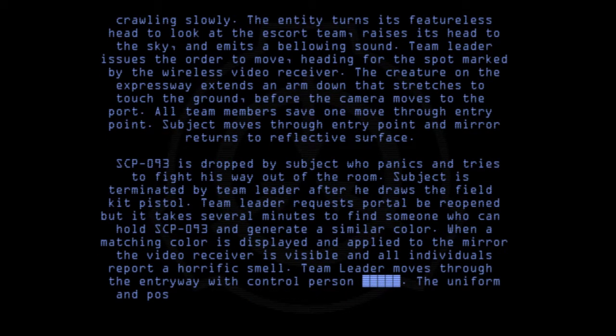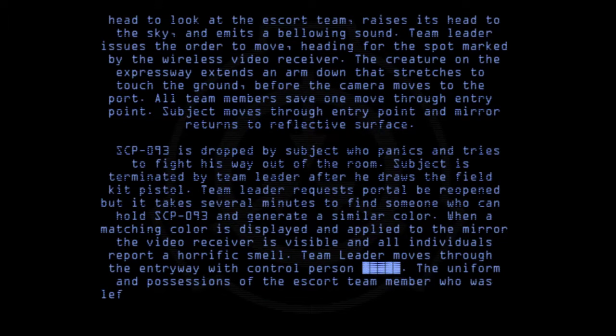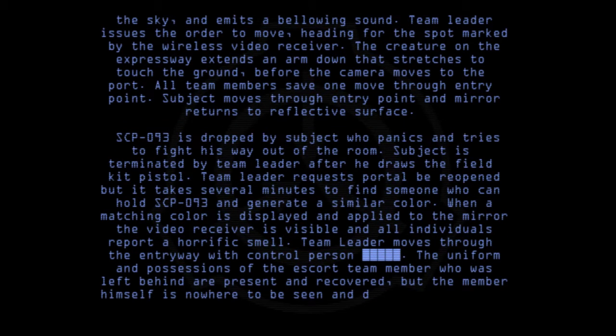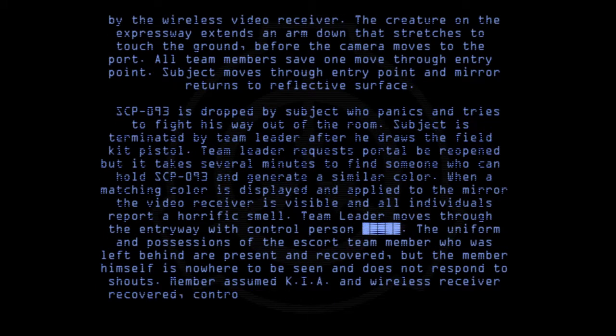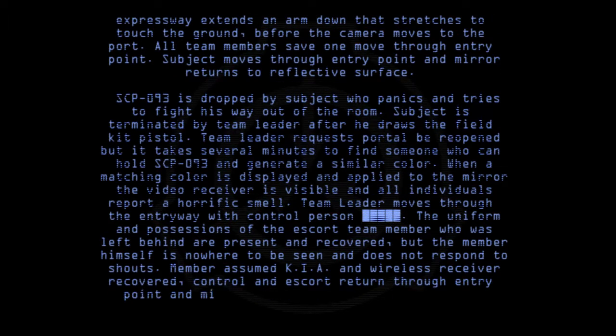The uniform and possessions of the escort team member who was left behind are present and recovered, but the member himself is nowhere to be seen and does not respond to shouts. Member assumed KIA. Wireless receiver recovered. Control and escort return through entry point and mirror returns to reflective surface.